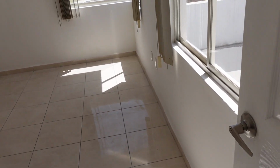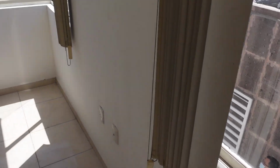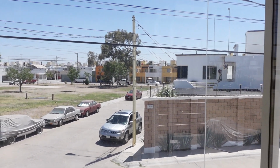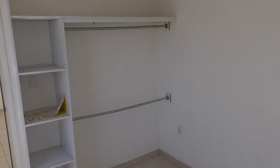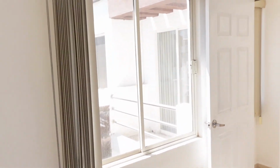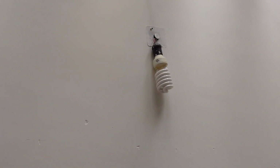Now we're coming into the second guest room, and there's the outdoor area in the front. There's Paulette down there. And then here is the view out the window. And here is the rest of the room, going back out into the hallway. I would estimate the size of the second guest room to be about 13 by 10. Some of the space is going to be taken up by the closet area. One of the things this place does have going for it is the amount of natural light that comes in and these kind of cool wooden beams. Again, not really digging the light fixture. So the square footage in this house is about 1,400 square feet.